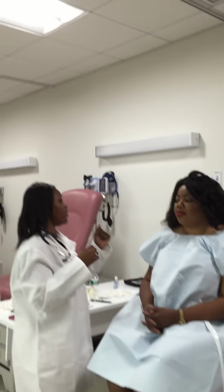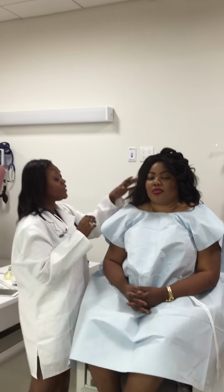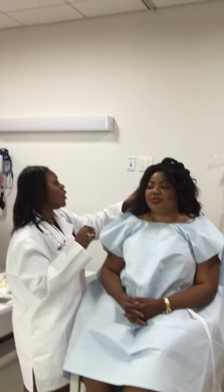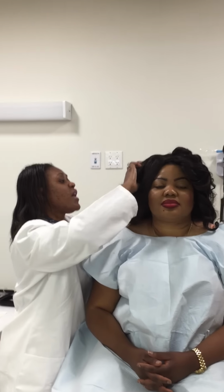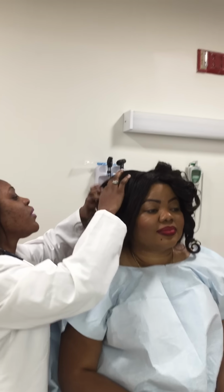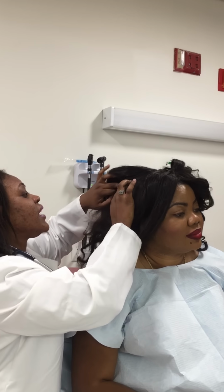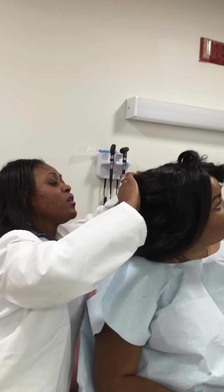Okay, so now I'm going to go ahead and start with your head. I see her hair. She's got evenly distributed hair. Is this your natural hair? No. Okay, I'm going to go ahead anyway and see if I can look at the scalp. All right, I'm able to still see the scalp. I don't see any scaliness. I don't see any dandruff.